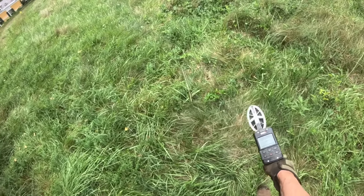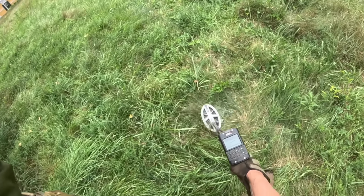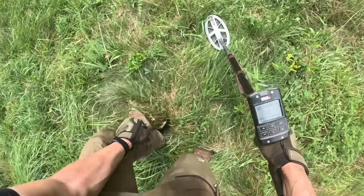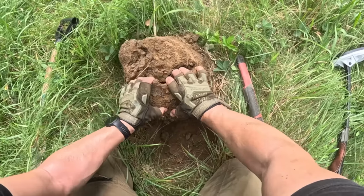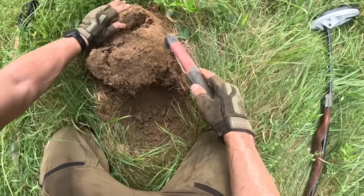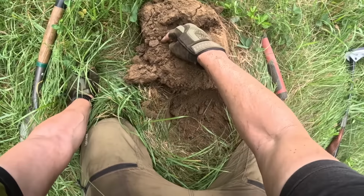1890s. All right, we have a dream target here. Sounds like it's really deep. 90, 91, 92. Very exciting. Let's see. All right, it's in the plug. Let's see if we can extract it here. Very close. Right here. Oh, it looks like a copper coin.